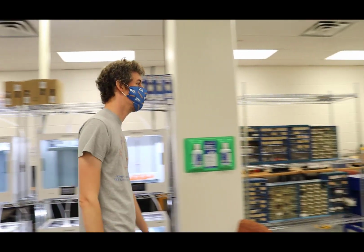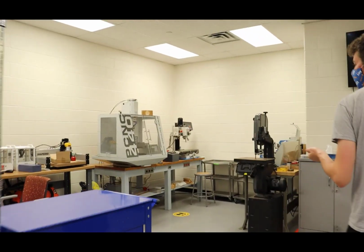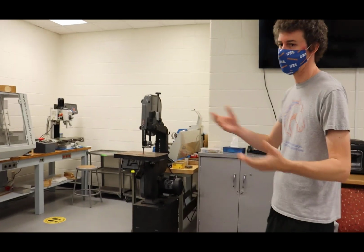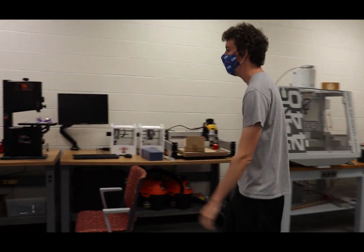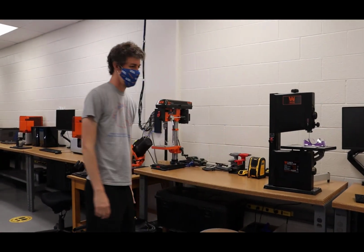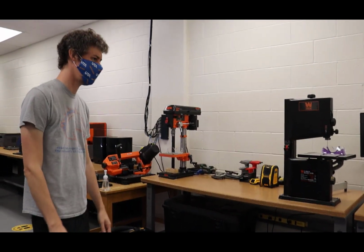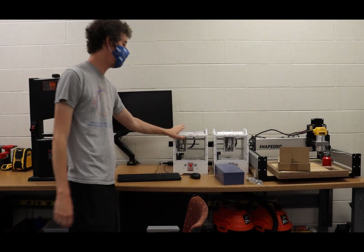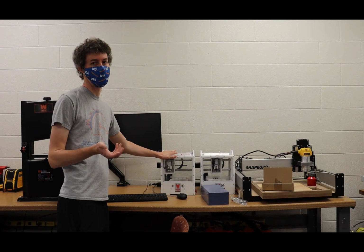And I'll take you over here to this corner. This is sort of the dirty corner of the lab. This is where we use equipment that might generate sawdust or metal shavings and things like that. So you have your typical shop equipment. You've got band saws here, you've got a drill press. These are just manual drill presses where you plunge a drill down into whatever it is you're trying to cut. We have circuit board cutting mills. These can do double-sided copper-clad boards if you want to cut your own circuit board here.